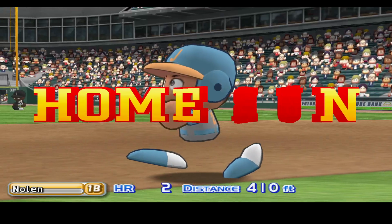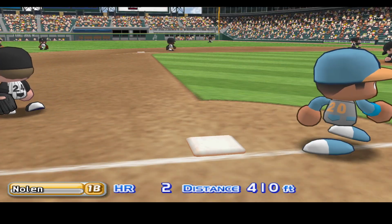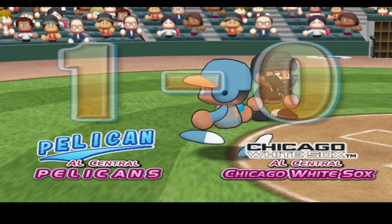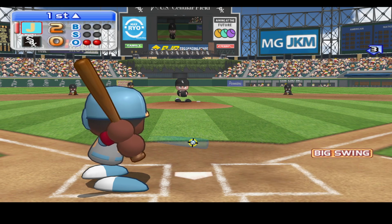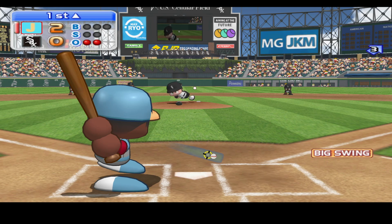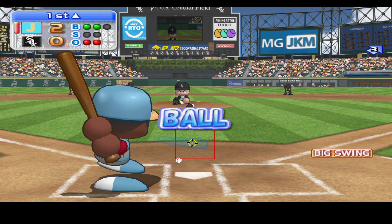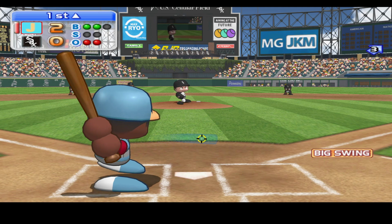Swisher on his first, and that one's gone. Back-to-back jacks. Let's go, baby. Nolan says anything you can do, I can do better, and he hits a screamer out of straightaway center. And it's quickly 2-0 Pelicans on the strength of two home runs. And that'll bring up Duff, who's ahead in the count 2-0.